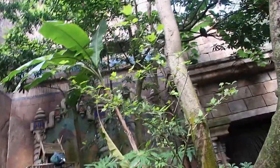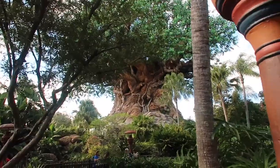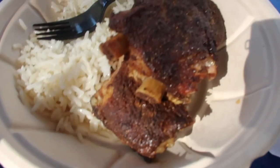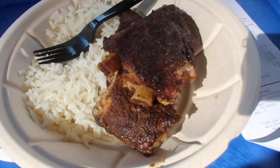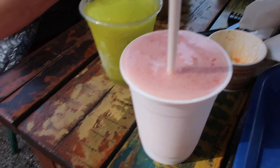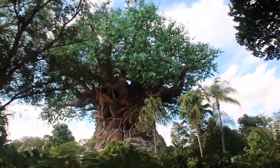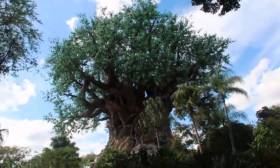Now back to Animal Kingdom, we actually ate in Harambe Market, which we hadn't done before. I don't ever remember us eating there before. I had a quick service meal, so I had the ribs and the rice, and it did come with some other things, but I didn't really want them, so I asked for them without. And then I had this, I don't think it was alcoholic, a strawberry slushy kind of thing. It was fine. The ribs were a little bit dry, as you can tell in the video, but it filled us and it was nice to have rice again.